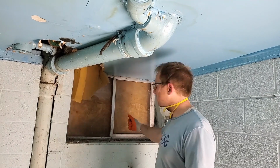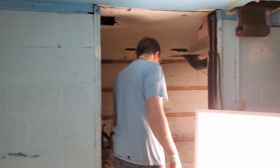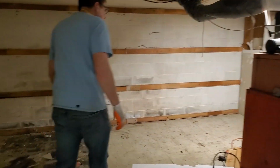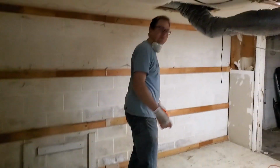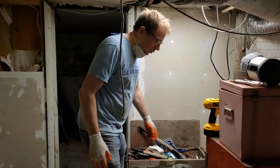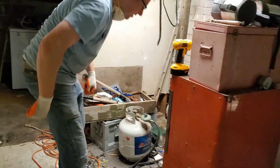Yeah, windows are going to need to be replaced and that sort of thing. Over here you can see where they'd improvised. Oops. Sorry I did that. Oh, I found something for the back of my car.